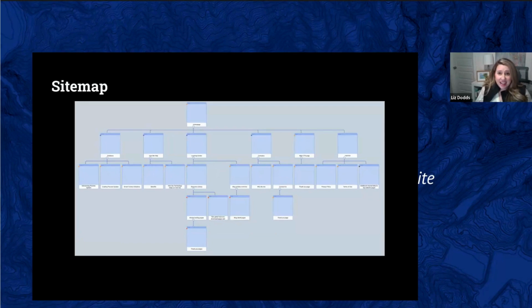This very likely is a more complicated sitemap example than you will have for your V1 website, but I'm just kind of showing you how this can look. So at the top here, and I know it's really tiny, we have a home page. And then from that homepage, we're linking out to landing pages for things like services, contact us, those types of things. So this is kind of how our site structure can look.